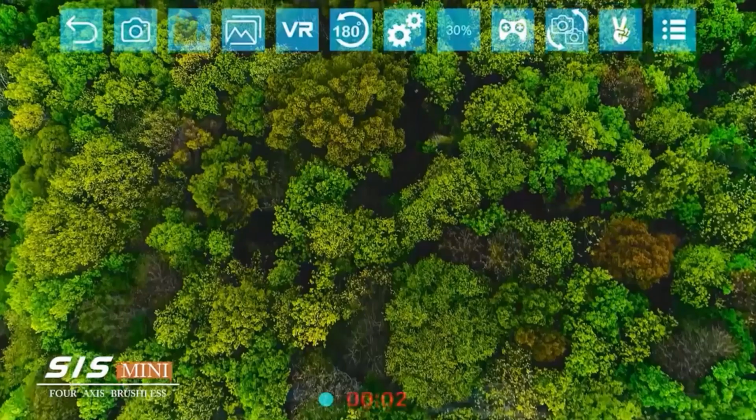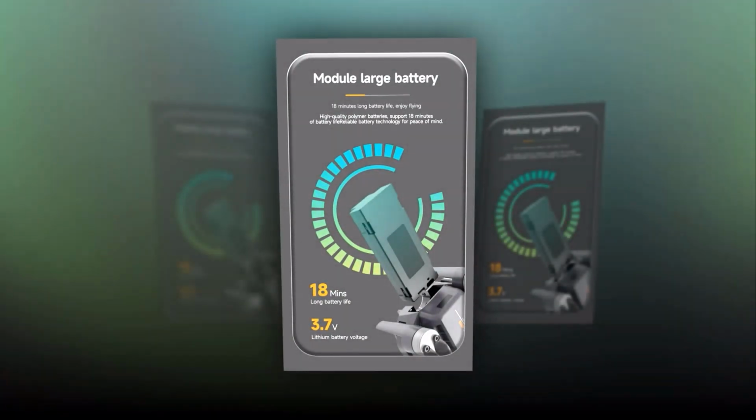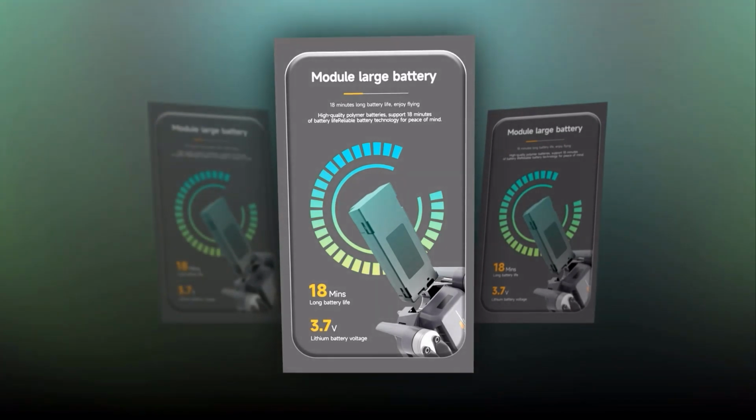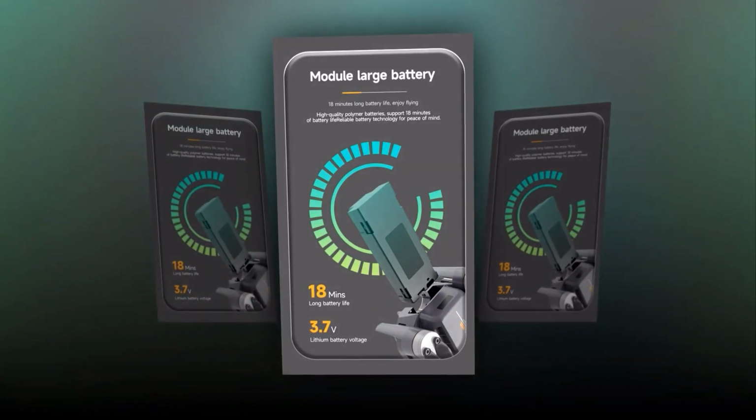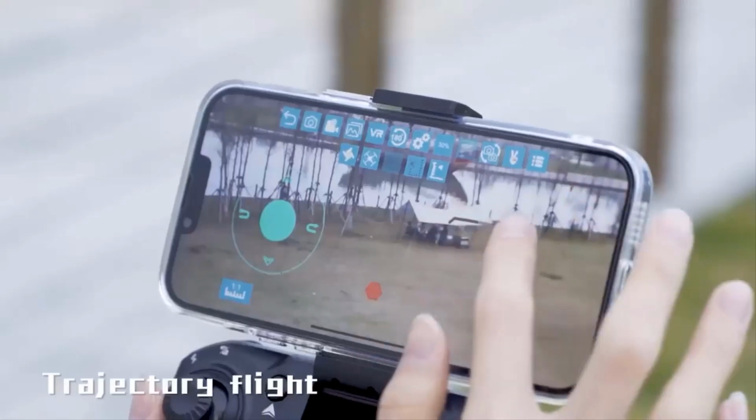With its ultra-long endurance 3.7 volts, 1800 mAh lithium battery, you can fly the drone for about 18 minutes on a single charge. More than enough time to capture all the breathtaking views. You can customize your flight path by drawing it on the app. This feature lets you fly wherever you want with ease.